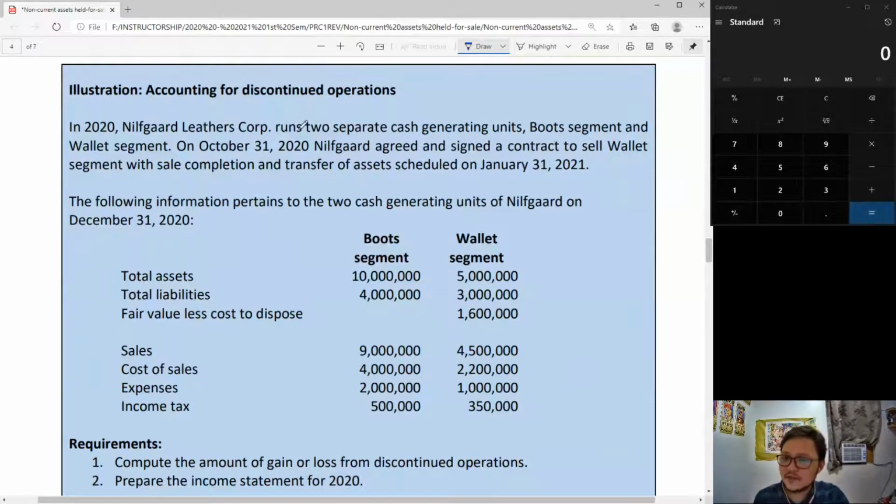In 2020, Nilfgaard Leathers runs two separate cash-generating units, the boots segment and the wallet segment. On October 31, 2020, Nilfgaard agreed and signed a contract to sell wallet segment. Okay, so wallet segment is being sold. And there is already a signed contract. The sale is going to happen January 31, 2020. So wala nang atrasan to.